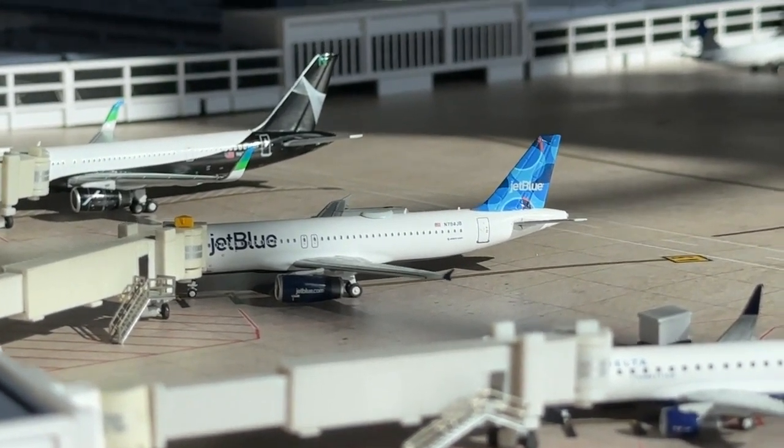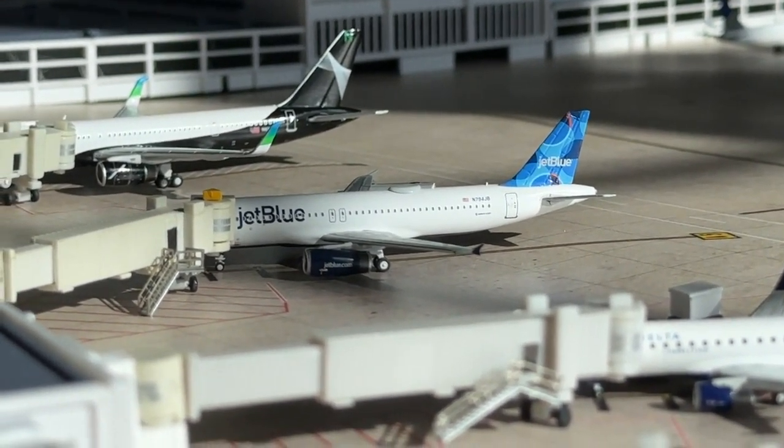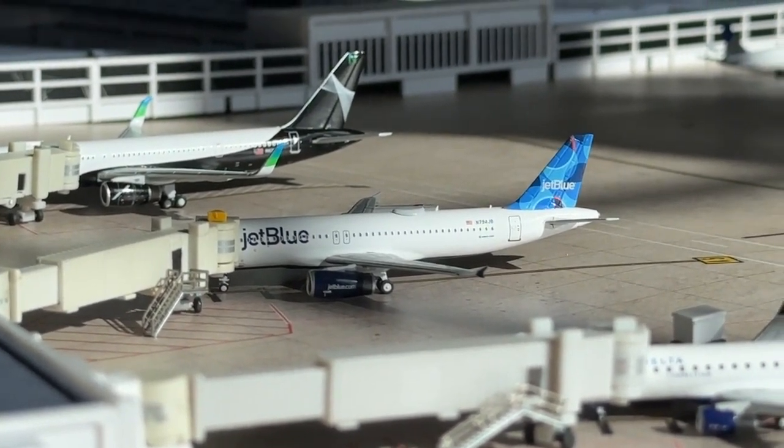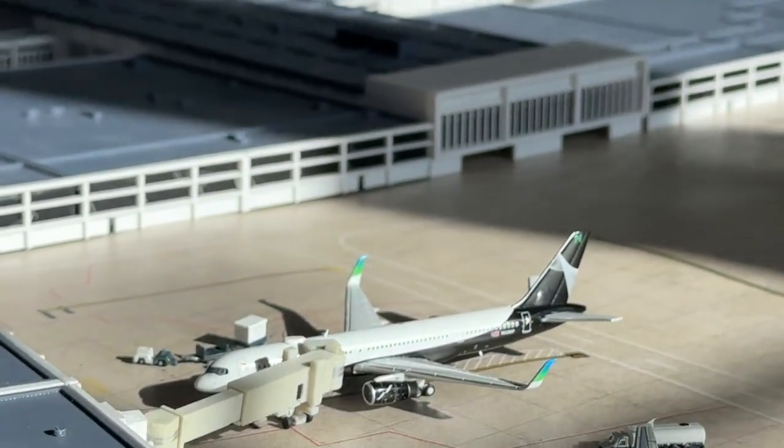New York will be gone again next month. I'm not sure why, but glad to have it this month so we can represent it here in Los Angeles doing what it does best. So that's certainly what we'd love to see, and overall looking good for that particular aircraft.